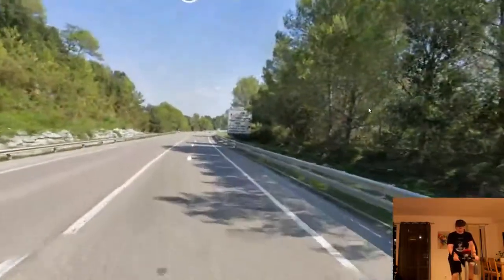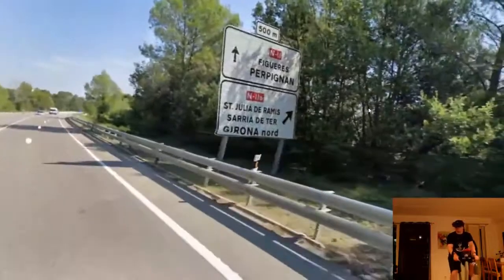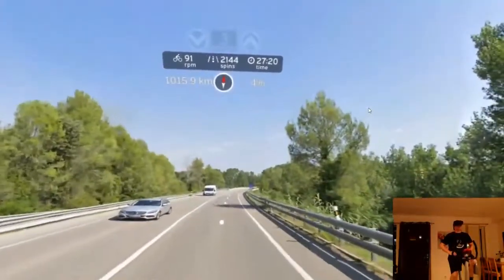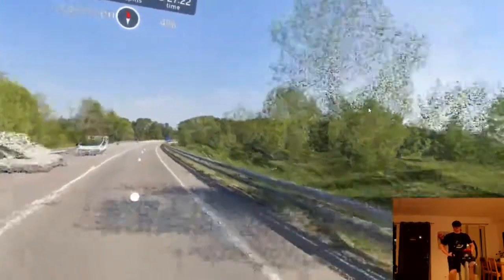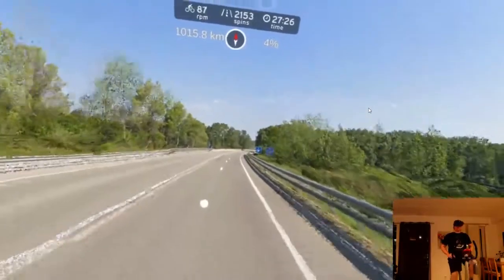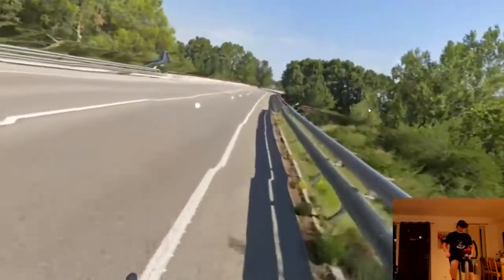Alright, where we at? Where we at? What's up? No idea what that is. But yeah, we're basically in the north of Girona. Well, in the north part of the city. And it's going to be way off to the coast, I think.